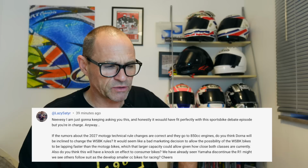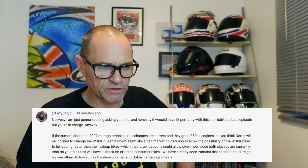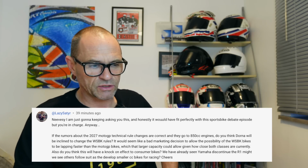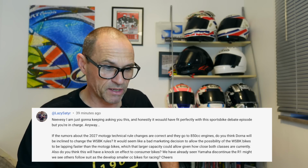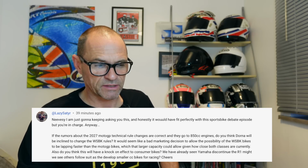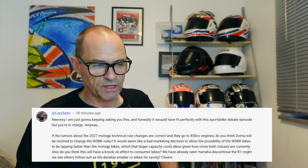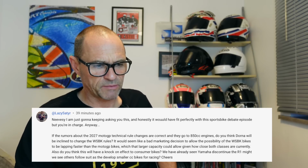If the rumours about 2027 MotoGP technical rule changes are correct, and they go to 850cc engines, do you think Dorna would be inclined to change the WSB rules? It would seem like a bad marketing decision to allow the possibility of the WSB bikes to be lapping faster than MotoGP bikes, which that larger capacity could allow given how both classes are currently. Also, do you think this will have a knock-on effect to consumer bikes? We've already seen Yamaha discontinue the R1. Might we see the others follow suit as they develop smaller CC bikes for racing?